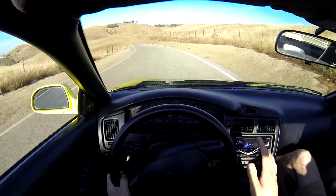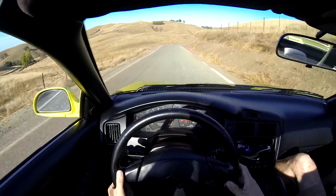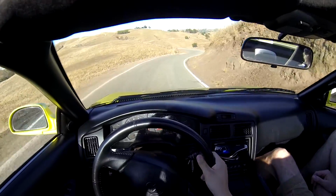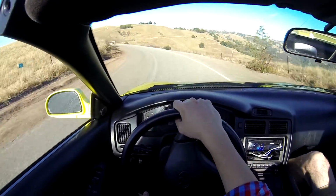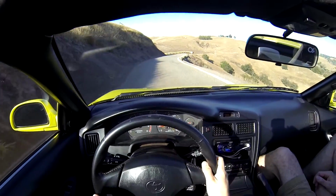Steering is pretty good. It is pretty light because it is a hydraulically assisted rack. It doesn't have quite as much feedback, I would say, as the Mark 1 MR2 that I recently drove, but it still feels pretty good. The steering ratio is quick enough to where you don't have to crank the wheel much.